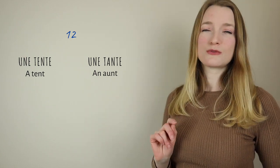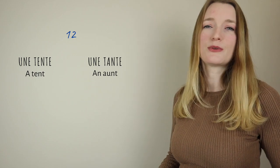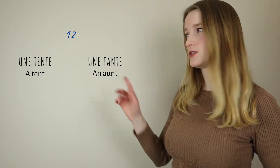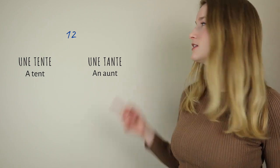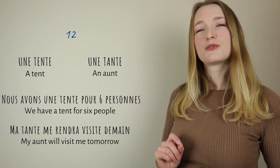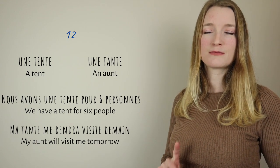Une tente, une tante. Une tente with a E. It's a tent. So this one is easy to remember for English speakers because it's written almost exactly the same, there's the E at the end. The other one, une tante, it's your aunt. Family. So family with a A. So remember that this one is with a A. Nous avons une tente pour 6 personnes.